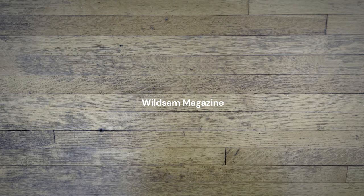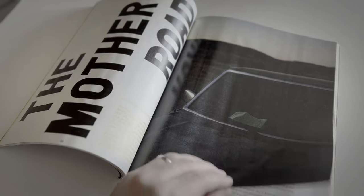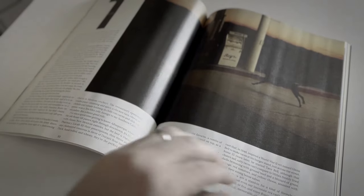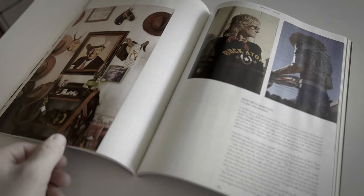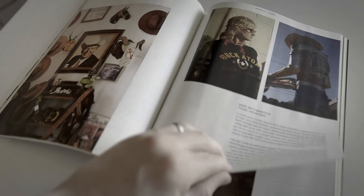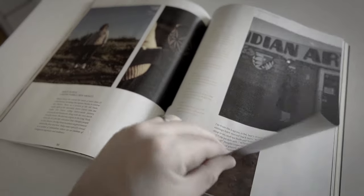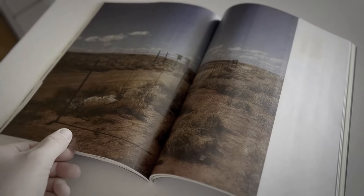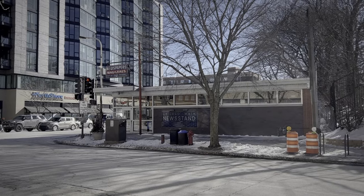Next is Wild Sam magazine. This is a really cool new magazine. This is the debut issue. You've probably heard of Wild Sam before. They actually do these really neat pocket guides for different cities around the U.S. But this magazine just launched, and you know, really beautiful photography in there. This issue actually talks about Route 66, which I just took a trip on about a month ago.